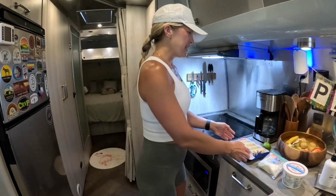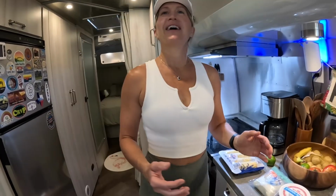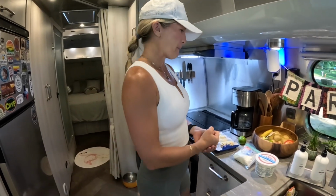All right, we're about to make elote, Mexican street corn. I didn't bring the towels. Oh shoot. Okay, right, we're just gonna have to eat it by hand. Darn it, that's the cool part, I mean. That's how you do it on the street anyway.